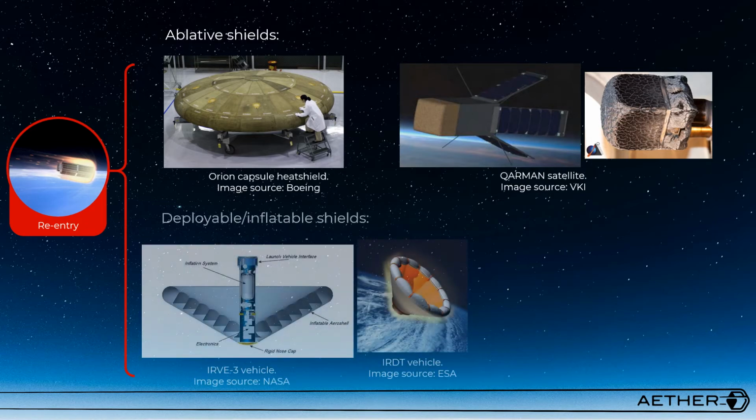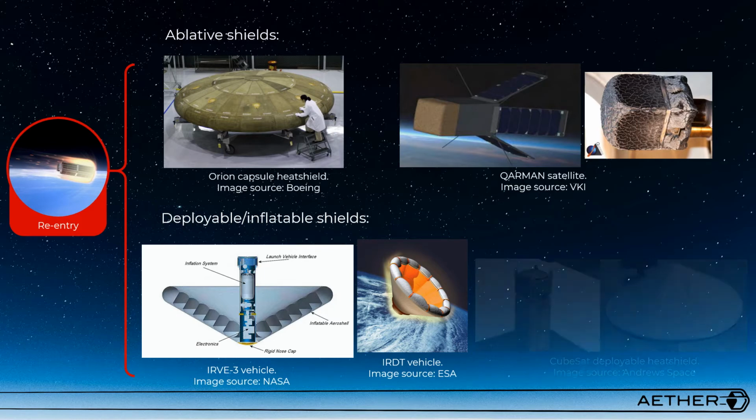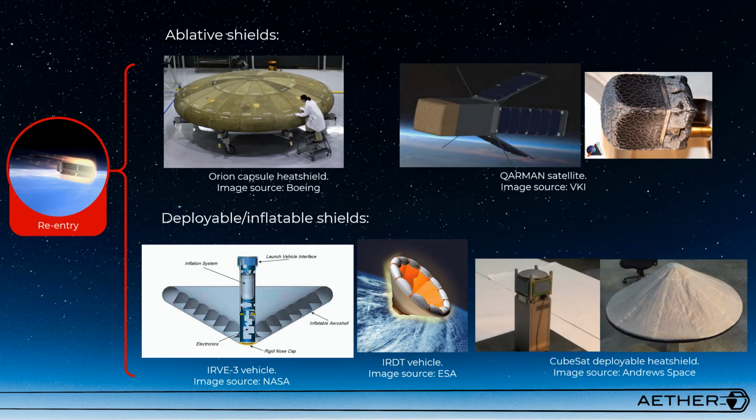Another solution here is to use some form of a deployable heat shield. This has been explored in several test flights by ESA and NASA, the IRVE and IRDT missions. Andrew Space developed a 1-unit inflatable CubeSat heat shield, demonstrating that this technology can be adapted to the small format. However, at this moment it has not been flown yet.